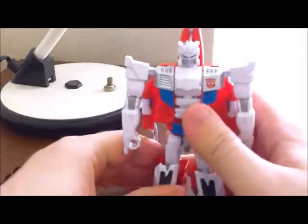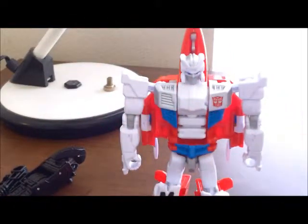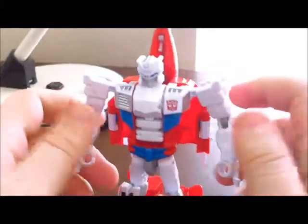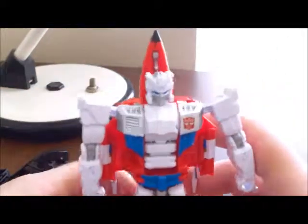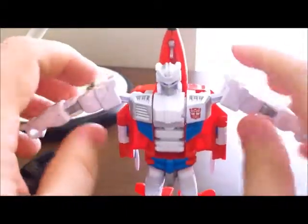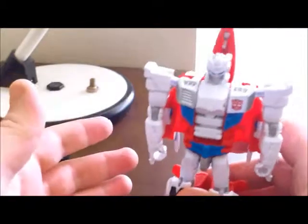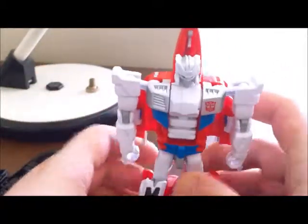And let's not forget, he still has two other modes for combining. Now, I do not have Superion, or dang it, I've actually forgotten his boss's name. I'm sorry. But I don't have him to form Superion, and I don't have all the pieces to form Ultra Prime. So I'm just going to be showing the limb mode without actually putting them on. But I will compare them to the other limb modes.